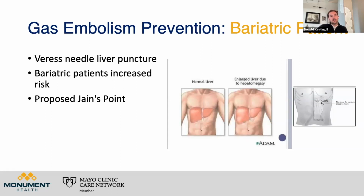Now, uniquely in this case that we talked about today, they didn't know that the hepatomegaly was present until the second attempt, when they were able to go in laparoscopically. So is this something that maybe should be considered in the future, to have an ultrasound to confirm the size of the liver? That's something definitely to be thinking about.